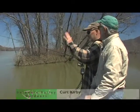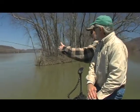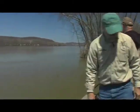Not lifting it up, I'm not jig fishing. Just kind of letting it drag along the bottom, and the fish are swimming up along there, and they see that, and they think it's a crayfish probably. And boom, they latch onto it. Well, let's go back and do that again. One more time.